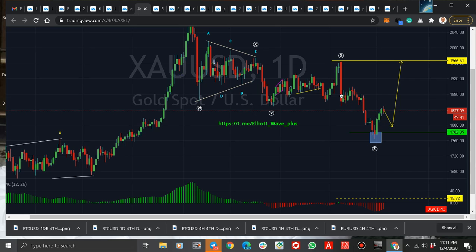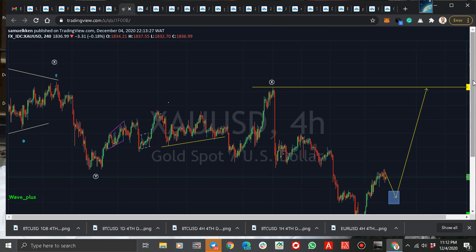It can do something like this and sell again. But right now, with this very candle, with these 3 candles, I'm sure we are back to a bullish move. So what am I going to do? Let's go to 4 hours to see it in more detail.